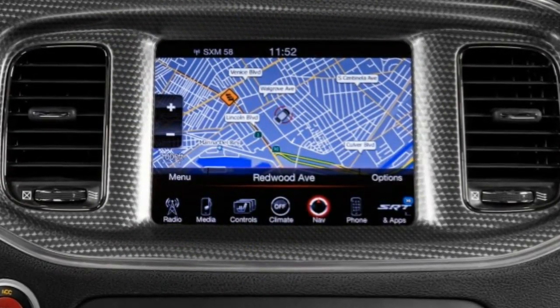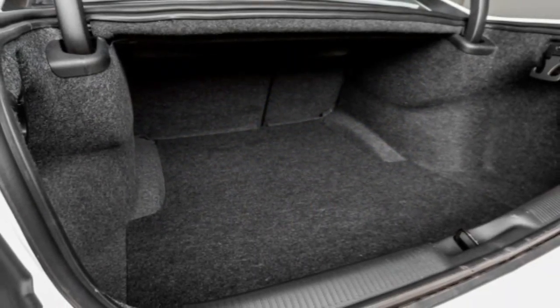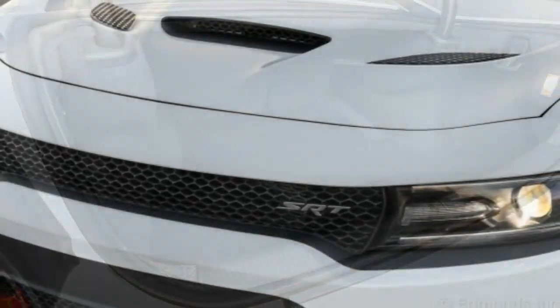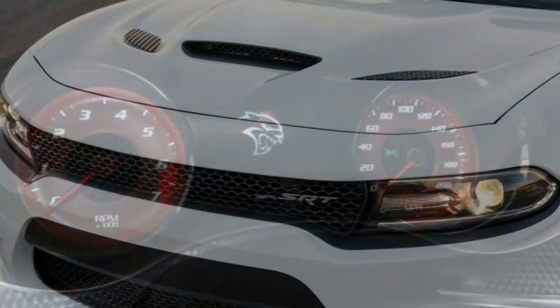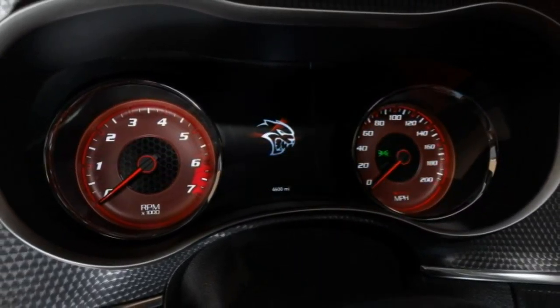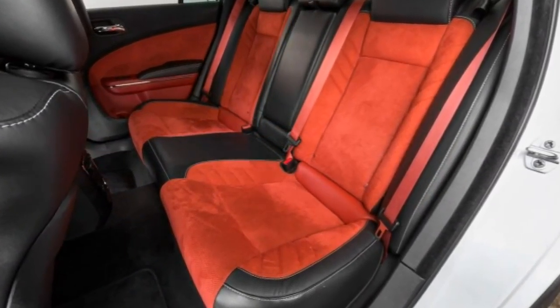The frontal collision mitigation system can initiate automatic braking at all speeds if the driver does not respond in a potential collision situation. Dodge Chargers with Uconnect access offer remote vehicle access via a smartphone app, emergency assistance and text notifications if the alarm goes off.